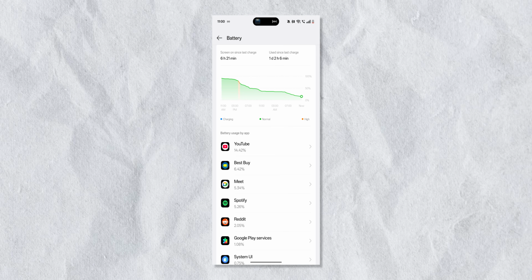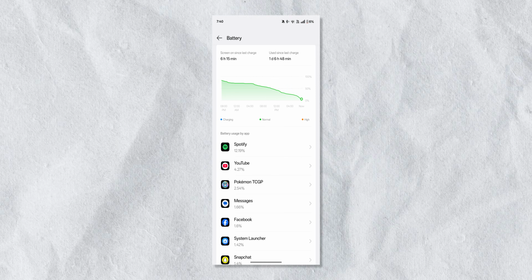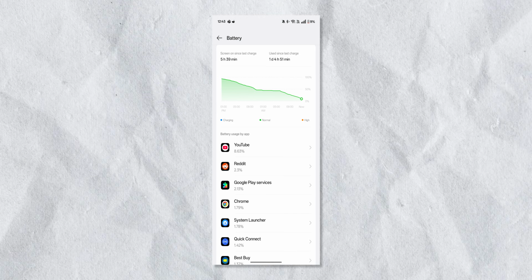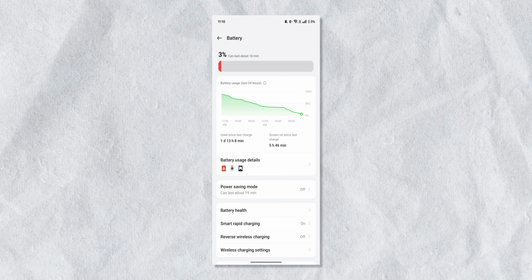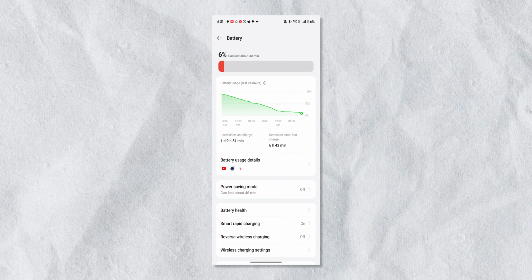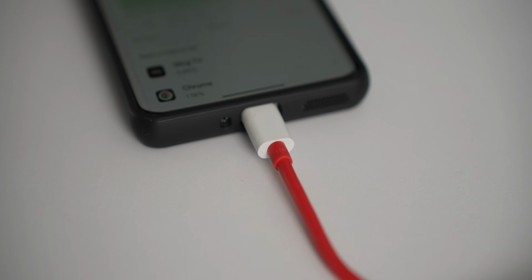And for my screen on time, usually it goes around 5 to 6 or 7 hours of screen on time. And there's been a couple of days, not always, but there's been a couple of days where I've been able to get a day and a half, literally almost 36 hours of total usage with the OnePlus 12. I also don't remember the last time I was worried to make sure I plugged this in overnight so that it was fully charged in the morning, because either I'll have enough juice to get me through the rest of the day, or if I did forget, I can just plug this in for around 25, 28 minutes, 30 minutes at most, and this will fully charge to 100% within that time frame.